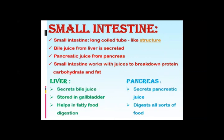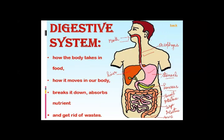Now, as shown in the previous slide, the small intestine is a long coiled tube-like structure, and bile juice is secreted in this, and pancreatic juice is also secreted here in small intestine. The structure of small intestine can be best viewed by this image. If you see here, this is the small intestine here.